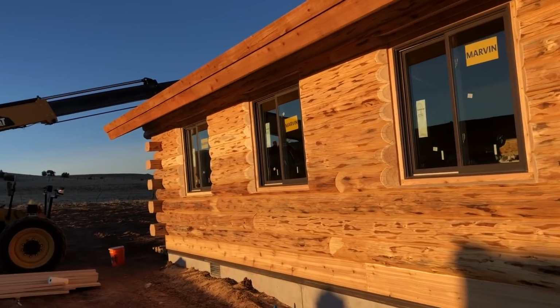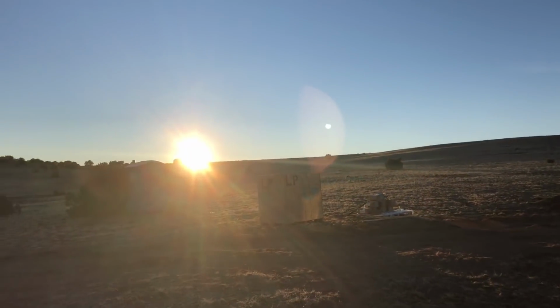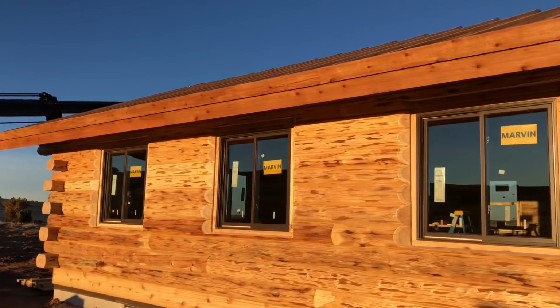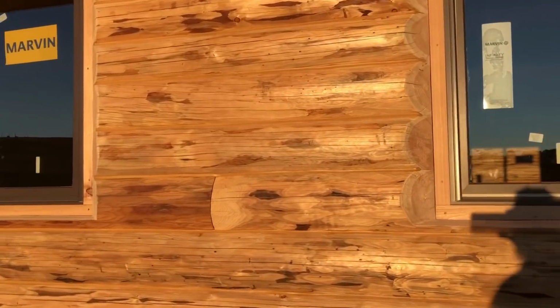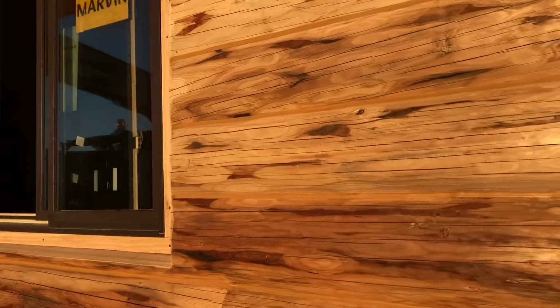Well, another day has come and almost gone. The sun is setting here in Arizona, almost ready to go over the horizon. And we're here and we basically are done chinking, almost done. So you can see how it looks here. We're still going to chink around the windows, but that's the last thing.